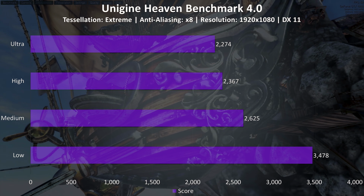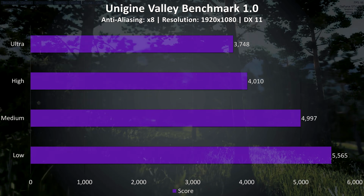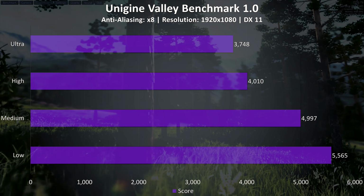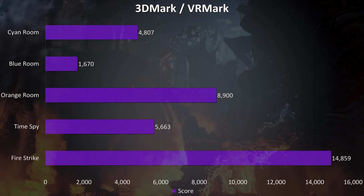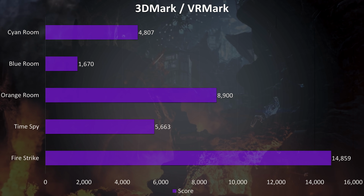Now for the benchmarking tools. I've tested Heaven, Valley, and Superposition from Unigine, as well as Firestrike, TimeSpy, and VRMark from 3DMark. Just pause the video if you want a detailed look at these results.